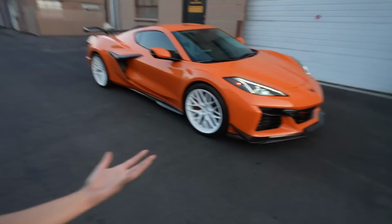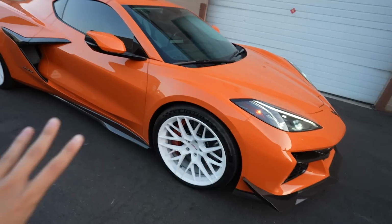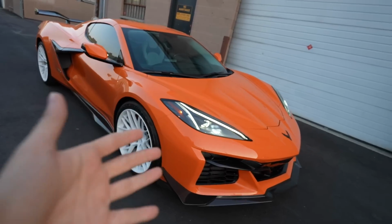I put the factory exhaust back on the Z06 because I was planning on selling this car, and then when push came to shove, obviously I didn't and I couldn't. But for the right price with the ZR1 coming, no, this is VIN 20, it's a very special model. I just don't think I'm ready to get rid of it yet. But if I were to change anything on the Z06, it'd be to change out the white wheels. I think I'm gonna take the wheels off and have them powder coated bronze. I think the bronze with the orange, sun-kissed, chef's kiss.